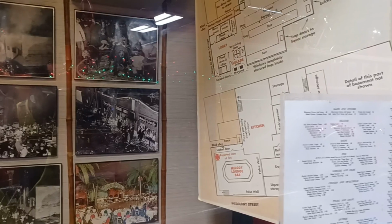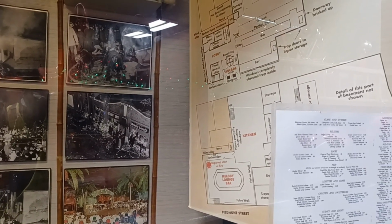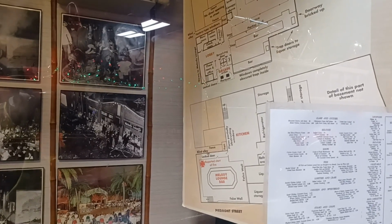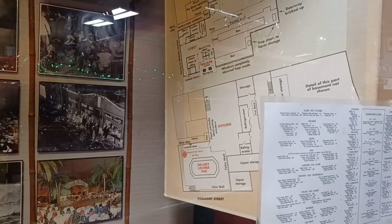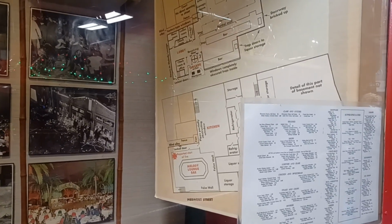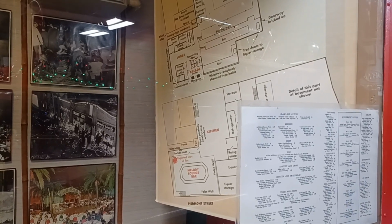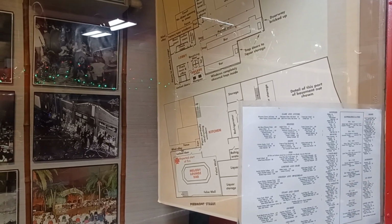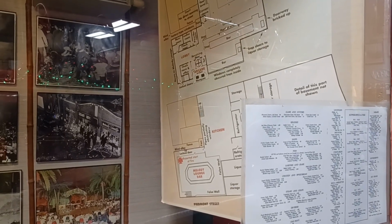So the main thing was the overcrowding and the lack of exits. They were not marked properly. There were other doors available, but they were behind curtains and nobody knew about them. Some doors towards the rear were locked because the owner wanted to make sure that everybody went out the front and paid their bill. The owner was a lawyer.